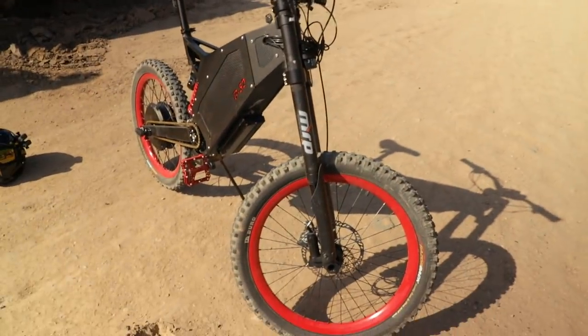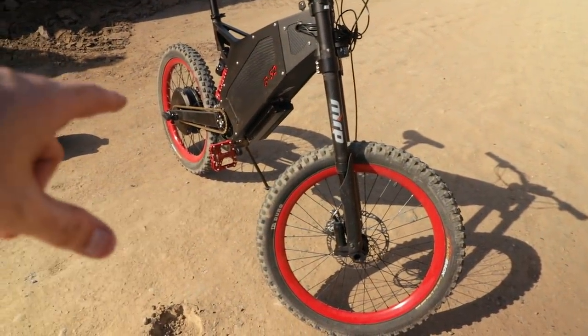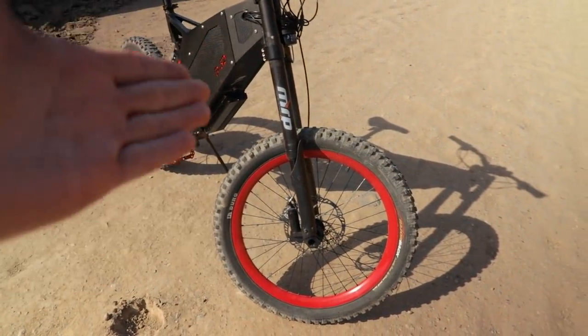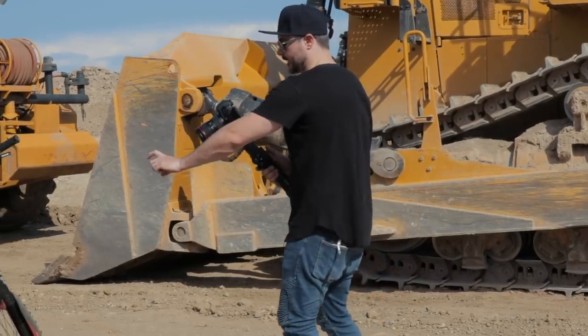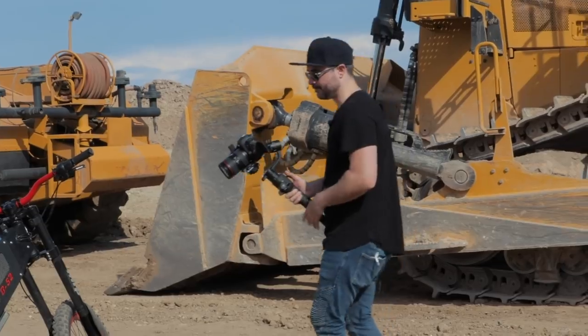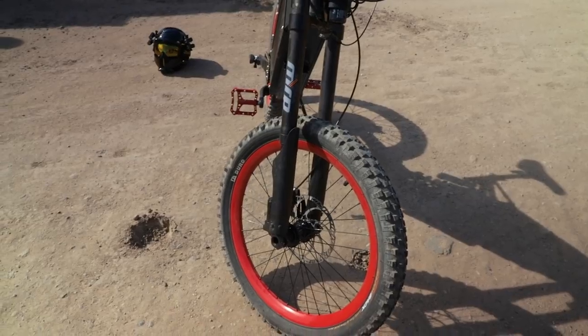We talked about the suspended weight earlier, about the motor. Having inverted forks means the entire fork is going to be suspended, compared to having the suspension on the top, where the rest of the fork is not suspended. It's kind of hard to explain, but basically they're better shocks.